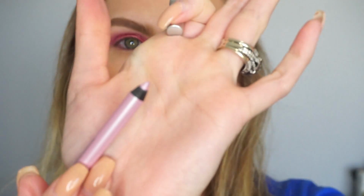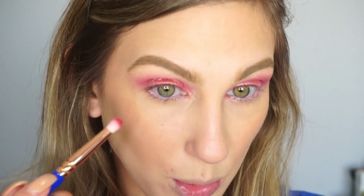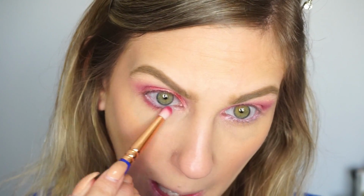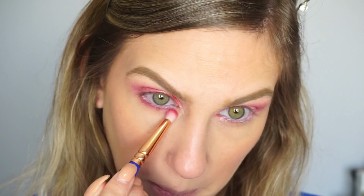I'm going to put some of this Urban Decay 24/7 Glide On Pencil in Heartless into my waterline. It's just a really pretty, soft pink, kind of metallic pink. And coming back into the Huda palette, I'm gonna use the first shade that I put into my crease, and I'm just gonna use that same Bdellium Tools pencil brush and sweep this lightly on the lower lash line. I don't mind if those two colors mix, which is why I'm using the same brush.